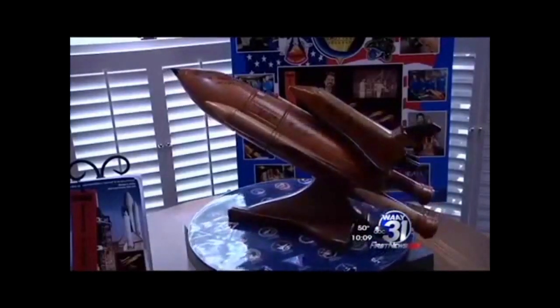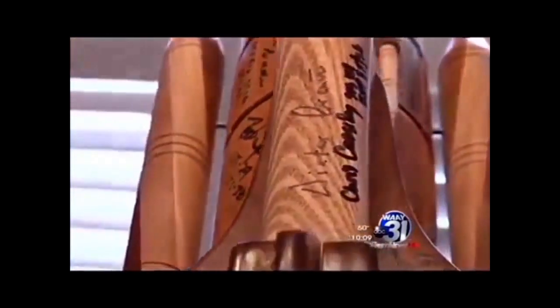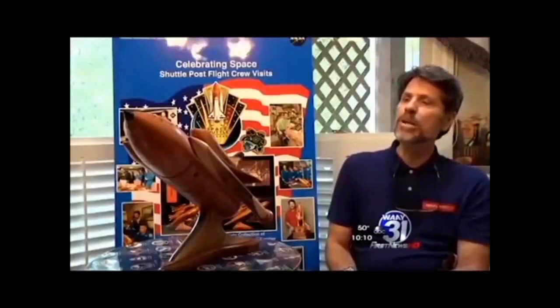"John Glenn, Eileen Collins, Mae Jemison, and some of those folks came back, and I got them to sign. So it's really sort of an art that I can pass on to the next generation, because these will be around for quite a few years."